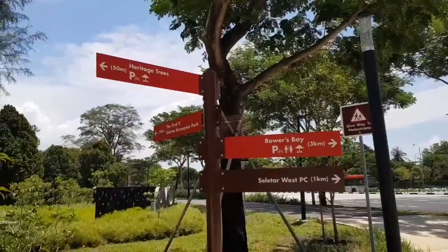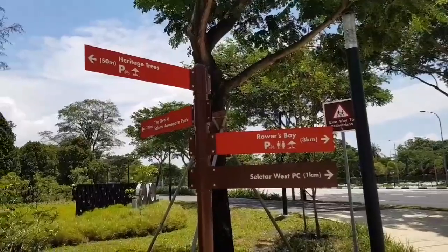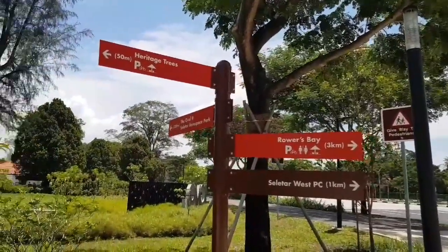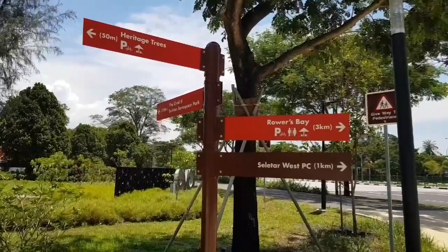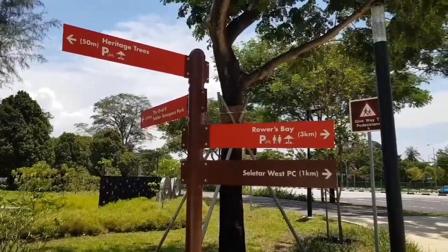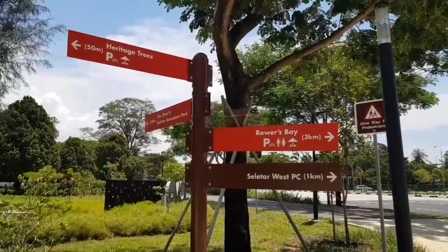So guys, we are hoping that we can go all of this today. So let's see if our time is still enough, we can still roam around, walk around, and can finish the whole Seleter. Because if I am not mistaken, today is already maybe 12:20 in the afternoon.